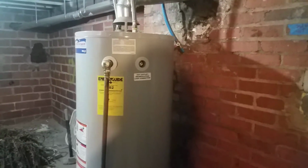Now see, the gas meters are here. You just got to bring the meters out. They re-plumbed them. Yeah, they reran the line. This is a 50-gallon hot water tank, 75,000 BTU. So this can actually serve as an 8-suiter.